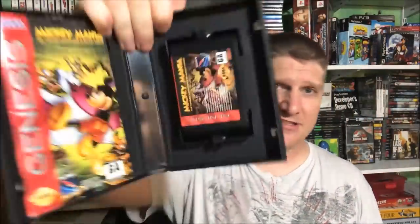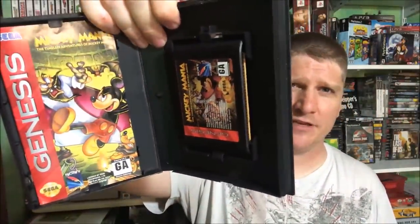It's crazy, I just sent Eric from Chasing the Classics all my Genesis games that I didn't want to keep, but I think this was actually one of them. Mickey Mania, The Timeless Adventures of Mickey Mouse. I think I sent it to him as a loose cart, but we'll stick this up with the Genesis games post video. It's just in amazing condition, which is why I kept it. Complete Genesis games in that good a condition, heck yeah. And it's not a sports title.